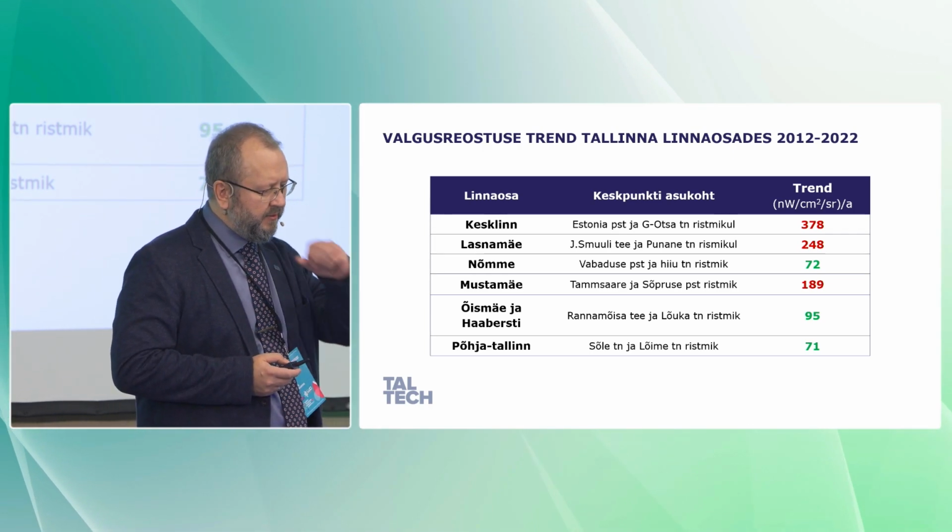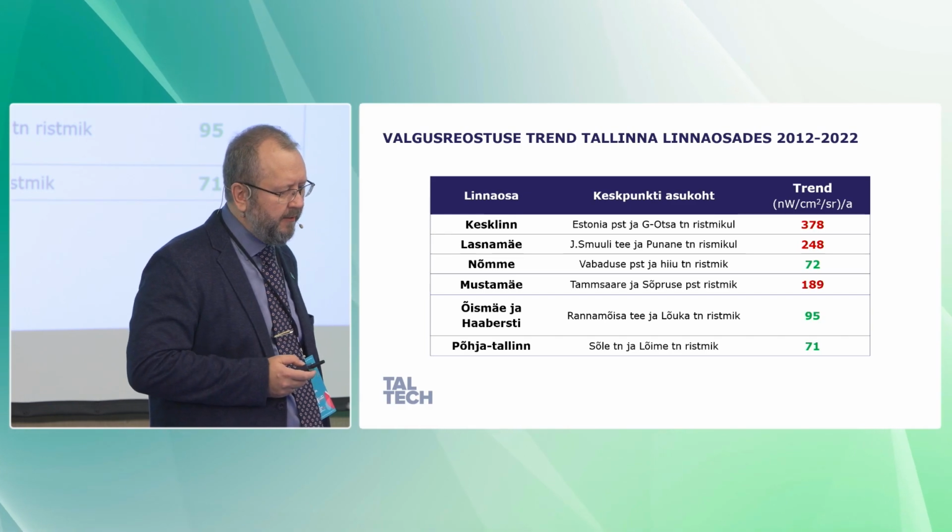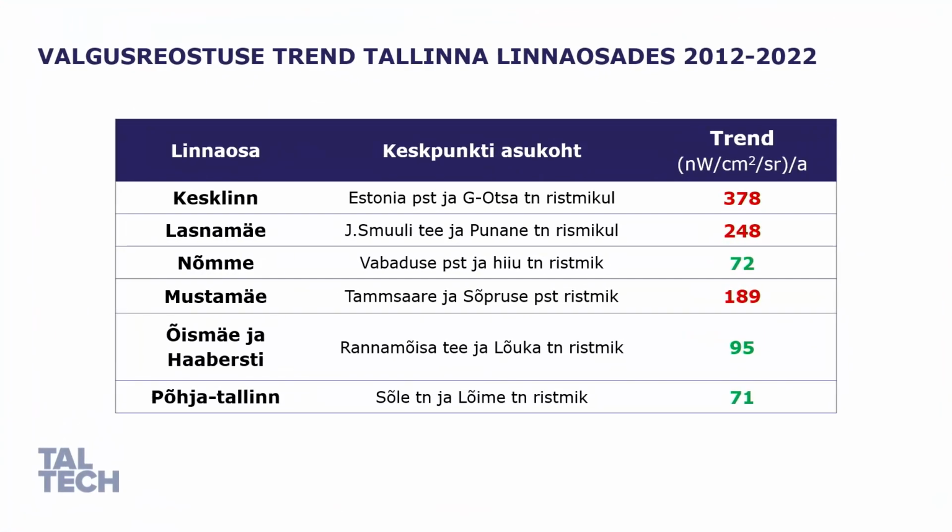And light pollution trends in different places of Tallinn. We have selected certain spots depending on the focus area of the light pollution area. And these have been listed. Red numbers, the center, Lasnamäe, Mustamäe residential areas. And in comparison with other areas, the difference is twofold, threefold, even fourfold.